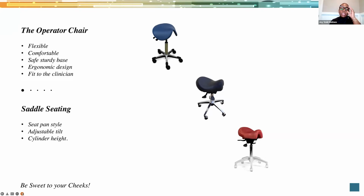And what I find with the saddle seats is that most people have a preferred pan style. So the actual area where you're sitting, some are more concave, some are more convex. Okay, so you want to make sure that you're getting something that you're comfortable with. You also want to make sure that you consider the tilt, okay, that dictates how far you lean forward or lean back, and then also consider the ceiling height, the cylinder height. I've taught people as an educator that were 6'2", and of course, a person who's 6'2" can't sit in the same chair as a person who's vertically challenged like me. I'm 5'2". So those are all things to consider.